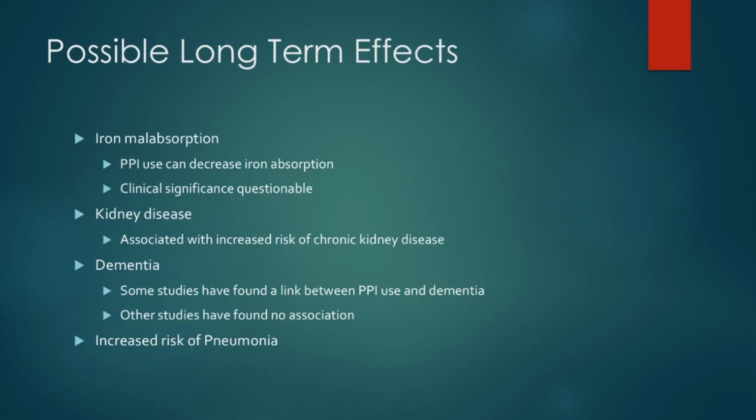Kidney issues. So there are some studies that have shown that the use of PPIs can increase your risk of chronic kidney disease. So watch out for that. Dementia, this one is very controversial. Some studies have shown a link between PPI use and dementia. Then there are other studies that show no link at all. So this one is still up in the air, but still something you'll want to be aware of. And finally, there has also been some studies showing an increased risk of getting pneumonia when taking PPIs. So like I said before, the jury is still out on many of these, but you do need to be aware of them and really try to take the lowest dose possible.